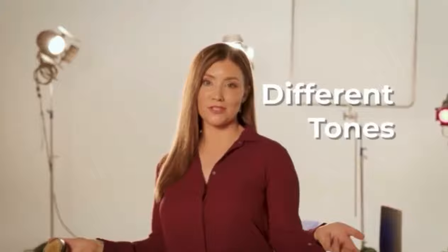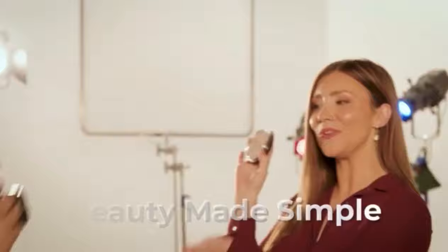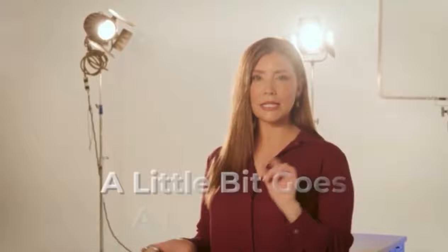It's beauty made simple. The 4-in-1 foundation is oil-free and cruelty-free. It's simple to use and a little bit goes a long way.